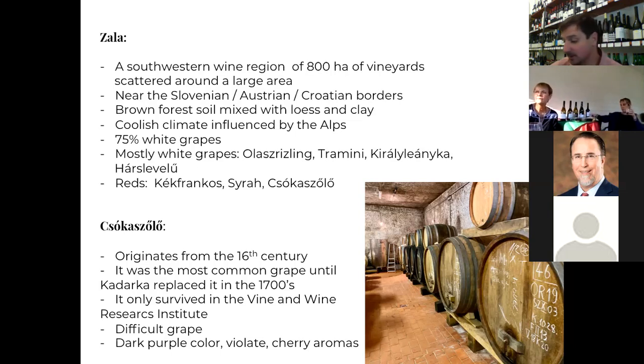I do like this grape quite a bit. I think it can serve a similar purpose as a lighter Pinot Noir. So, with pizza or lighter dishes, this can be a perfect match.